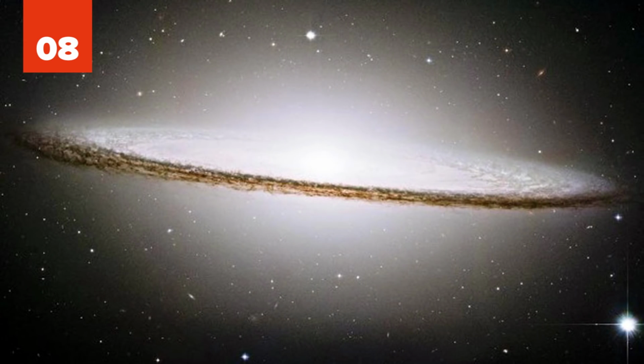8. Resembling a hat, this is the Sombrero Galaxy. The spectacular dust rings harbor many younger and brighter stars, and the center of the galaxy is thought to house a large black hole. 50-million-year-old light from the Sombrero Galaxy can be seen with a small telescope towards the constellation of Virgo.